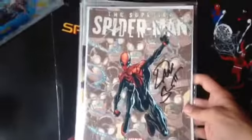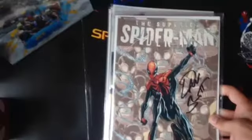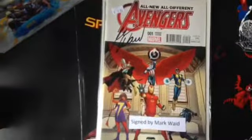And then some of the best stuff over here. It's my comics, all right? So right here I've got a good stack of some pretty sweet ones, so I think I'm going to go ahead and show them to you. So this one is signed by Dan Slott. He's the writer, and it's pretty sweet. So the Superior Spider-Man signed by Dan Slott.